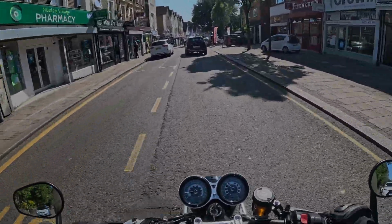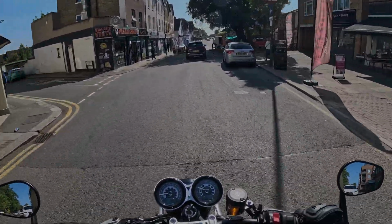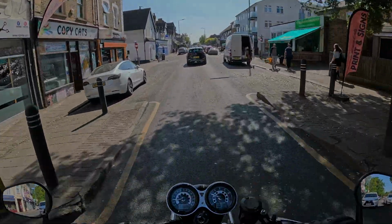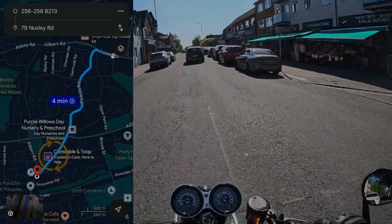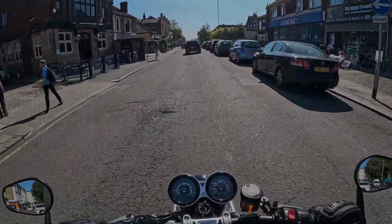There's a lot of confusion about that new rule of pedestrians having priority. So I'm always a little bit unsure of those, but you definitely should look that up in more detail.